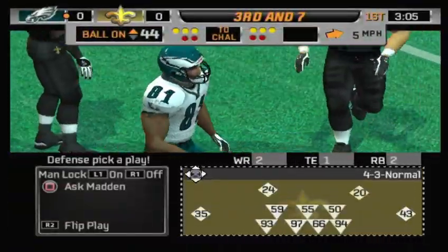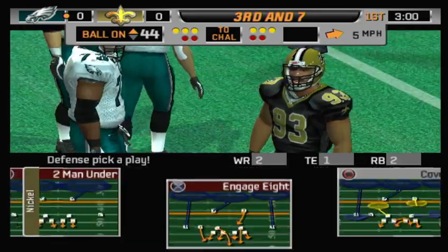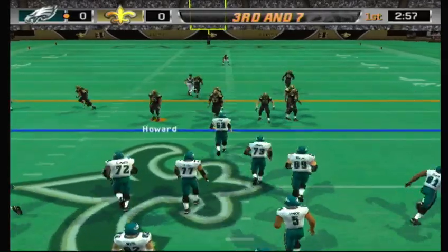A rainbow pass. That's what you try and do on a pass like that. You want to put the ball up there where the receiver can run underneath it and make the catch without breaking a stride.